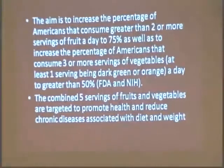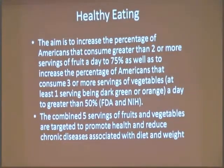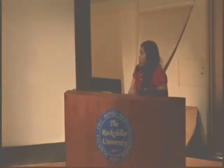And the aim of that is to increase the number of Americans that consume more than 2 servings of fruit a day, and also the percentage of Americans who consume 3 or more servings of vegetables per day. And this combined 5 servings of fruits and vegetables is targeted to promote healthy living.